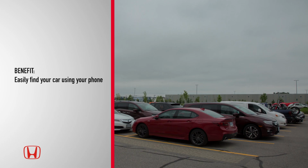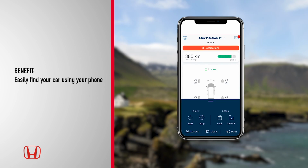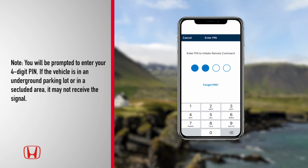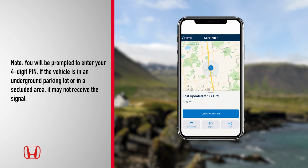You'll discover the Find My Car feature is very cool, especially if you're looking for your car in a giant parking lot or worse, at night. From the remote command drawer, select Locate. A map and your car's location will appear. You may need to refresh the screen to get the current location. You'll also see directions, lights, and horn.